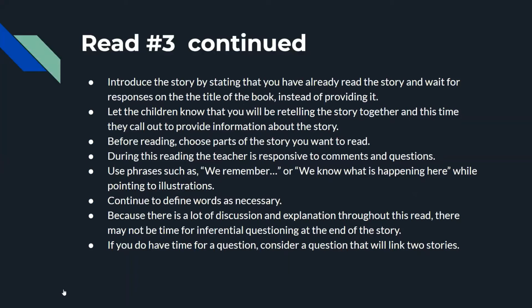Let the children know that you will be retelling the story together, and this time they call out to provide information about the story. Before reading the story, choose parts of the story you want to read. During this reading, the teacher is responsive to comments and questions. Use phrases such as, we remember, or we know what's happening here, while pointing to the illustrations. Continue to define words as necessary.